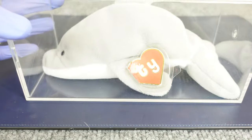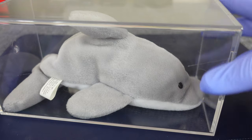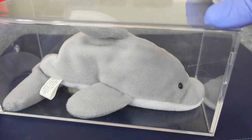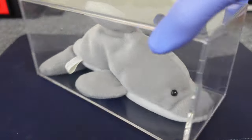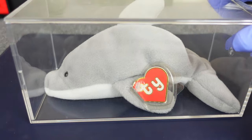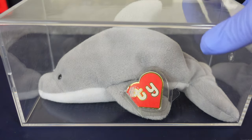All right, the next Beanie we're looking at is going to be another original 9 Beanie. This right here is Flash. Flash's counterpart was Splash, and we'll look at Splash in just a little bit. It's a black and white version of the exact same model of this Beanie Baby. I love any Beanie Baby that's like aquatic life. I don't know why, they're just my favorite.